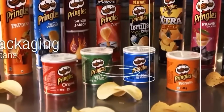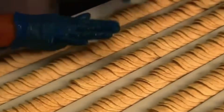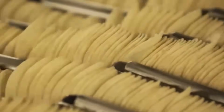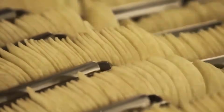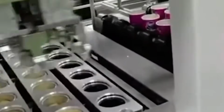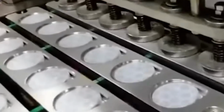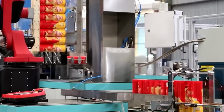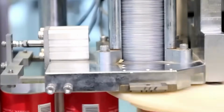This process is remarkably fast and precise. A sensor verifies each crisp's shape and orientation before it's inserted into the growing stack. Once a full stack reaches the correct height, typically around 80 to 100 crisps, depending on the packaging size, it is inserted vertically into a cardboard can that's been pre-formed and lined with a metallized film to prevent oil seepage and moisture intrusion. Each can is equipped with a plastic bottom, which is ultrasonically welded or heat sealed in place before filling. After the crisps are inserted, a foil lid is applied and hermetically sealed using induction heat or pressure bonding to ensure an airtight closure. A plastic snap-on cap is then placed on top, providing resealability for consumer convenience.